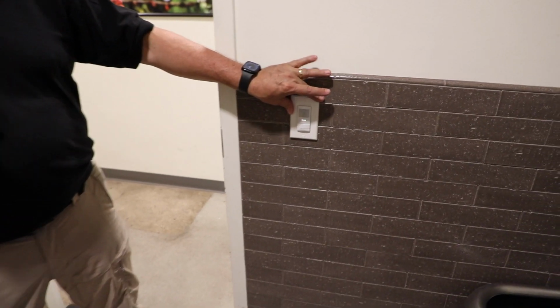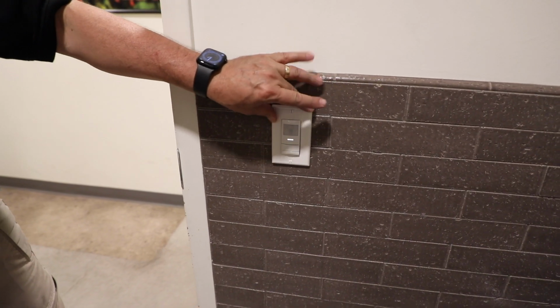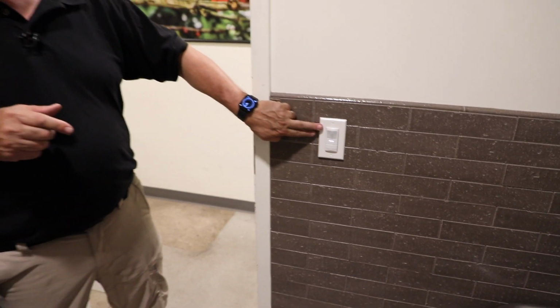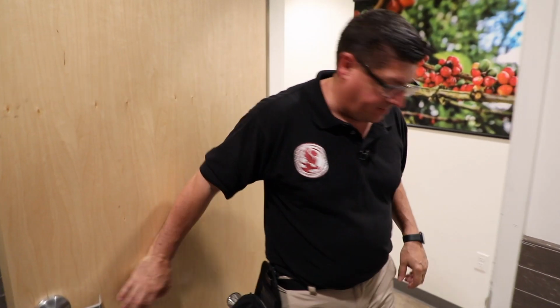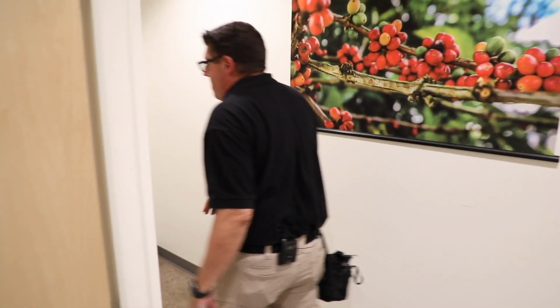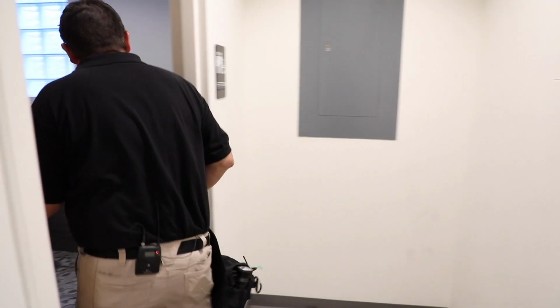I really love the feature in these bathrooms of having motion sensing lighting. This is very good for saving electricity, but it's also good for closing. You know, if you have motion sensing lighting, you don't have to make the march around the whole building to verify all the lights are off. This will shut off in a programmed period of time. So we'll move over to the other bathroom and do the same thing.